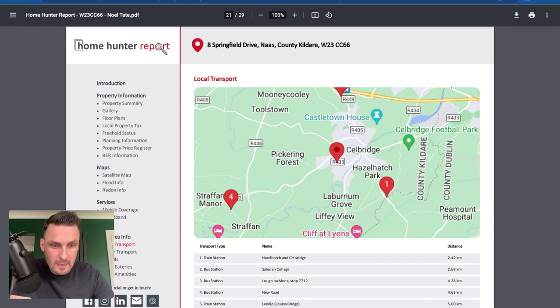And transport, because he can work from home, but he needs to be able to travel into the city a couple of times a month. And I don't think he wants to drive. He does have a car, but I don't think he wants to drive. So the Hazelhatch train station is just under 2.5 kilometers away. That gets you into Heuston from Hazelhatch, I think, in about 20 or 25 minutes. It's pretty quick from what I remember.